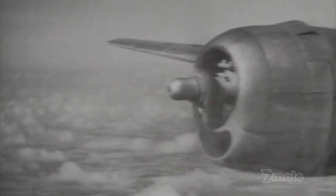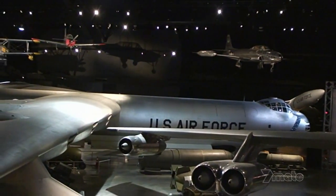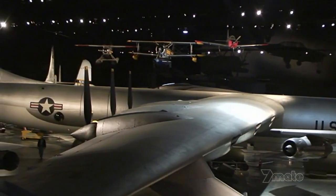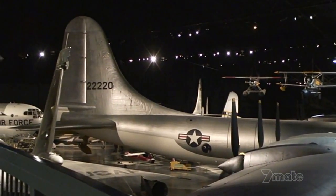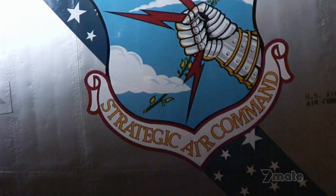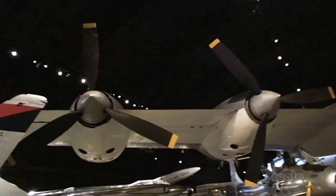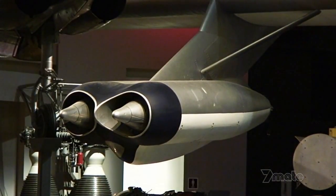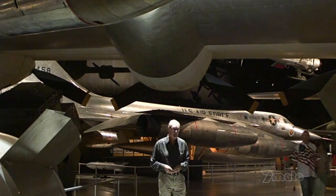It was a large aircraft for its day, but by the 1950s, bombers were twice as big. This is the B-36 Peacemaker, and it never fired a shot in anger. Six turning and four burning: six piston engines and four jet engines. The B-36 was the mainstay of Strategic Air Command in the 40s and 50s.